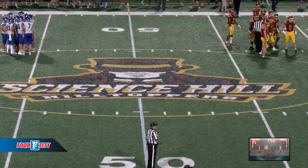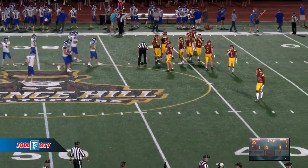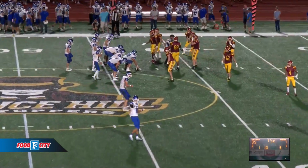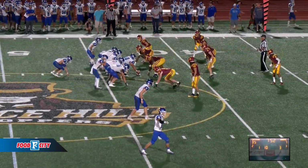Tack on to that a penalty on Science Hill. That gives West Ridge the football inside Science Hill's territory, and that is exactly what Justin Hilton's team needed as they try to claw back into this football game.